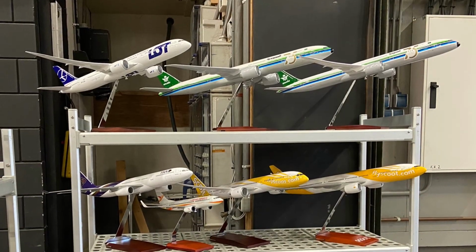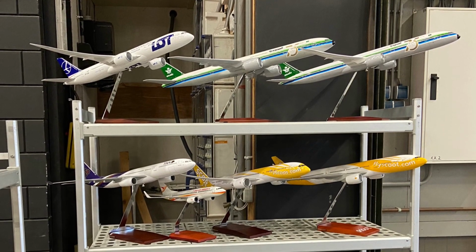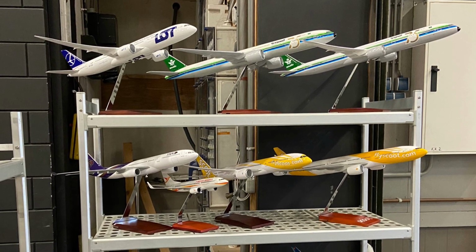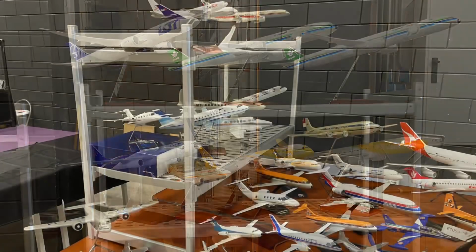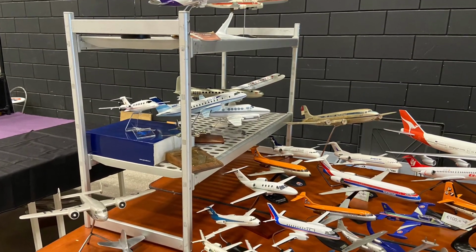Here are some of his more recent models that he had on stands. These are quite inexpensive. I believe they're in the 100 to 150 euro range, maybe even cheaper. Some of these are large Alupa type models. And here's another view of some of Ed's models, a good mixture of models.